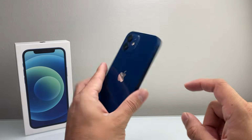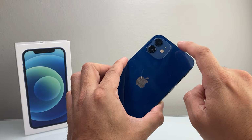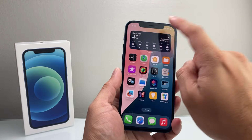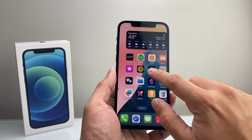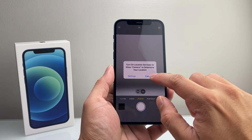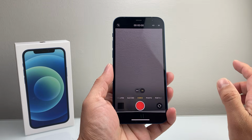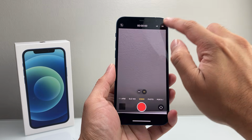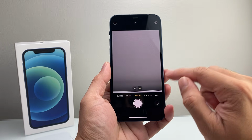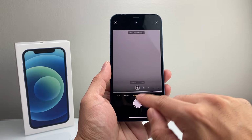Now, one other big thing is the camera on this one. The 12 here is a regular model, so it has a dual 12 megapixel camera on the back, and then you have the front one as well. So when it comes to photography, you do get all of the major updates for photo and video as well. You're able to record up to 4K at 60 frames per second. Again, great for night mode on this device. There's portrait mode also available, so you have all those portrait mode options.